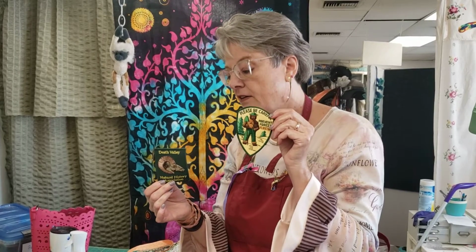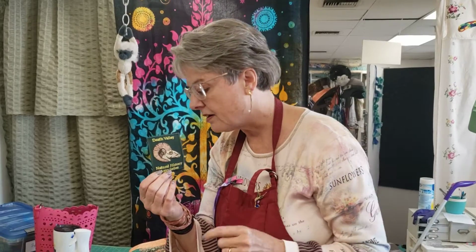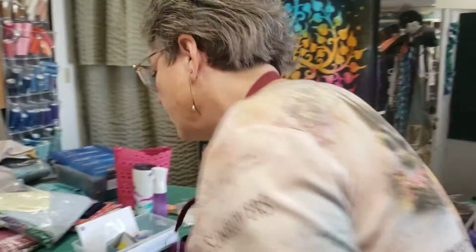There's that. Patches, cute patches that I just haven't gotten around to sewing on something. This is going to be for my dad, because when I was a little girl, he dressed up like Smokey the Bear when I was a Girl Scout, because he was the only man tall enough to fit in the costume. So that's going to go on something for him. And Death Valley is my favorite place in the world, even though I got bit by a rattlesnake there. So I have that. I'm going to put that on something.